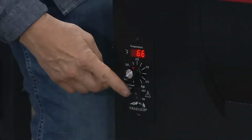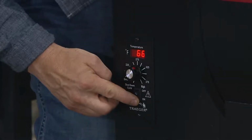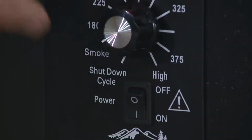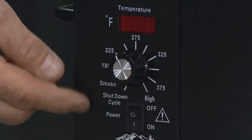So the first thing you're going to do, you're literally going to set it to the smoke setting on the digital thermostat. You're going to flip the switch, and that's it. You're an instant grill master. You're an instant pit master. You don't have to do anything else. Just set it and forget it and walk away.